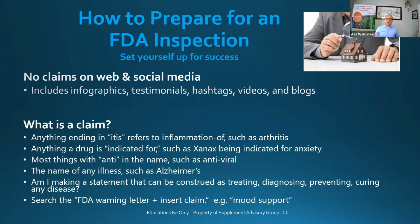So again, you want to ensure no claims online. And this includes infographics, testimonials, hashtags, videos, and blogs. So I'm just going to run through this really quick to set another foundational tone so that we can get to the real meat of the talk today. So I'm often asked, what constitutes a claim? And here are a few general rules. We will be sharing the presentation and slides so you can reference them later.